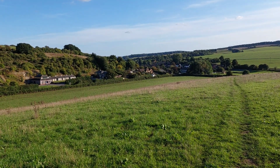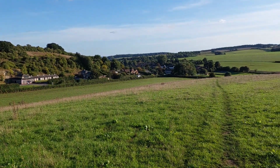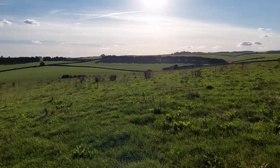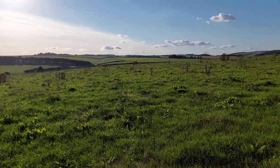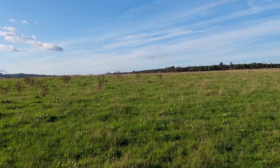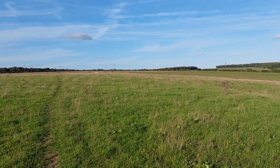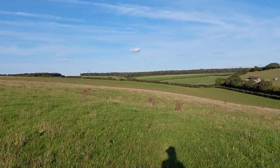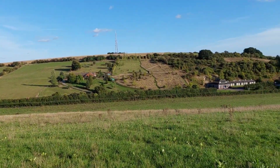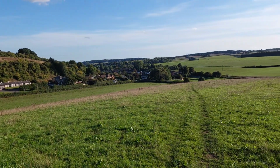Oh, there be Winterbourne Stickland just down there in the bottom of the hill in the valley. Just got to the top of a hill. Soon be making my way into some woodlands. So, some really nice views here. Glorious.